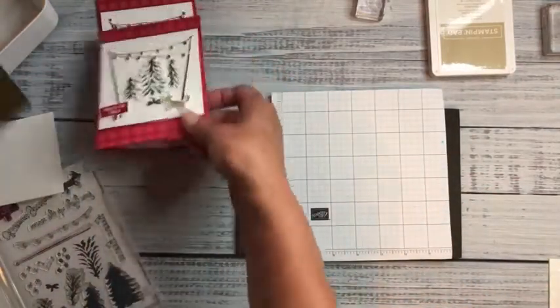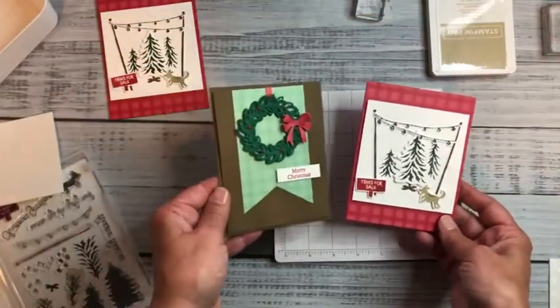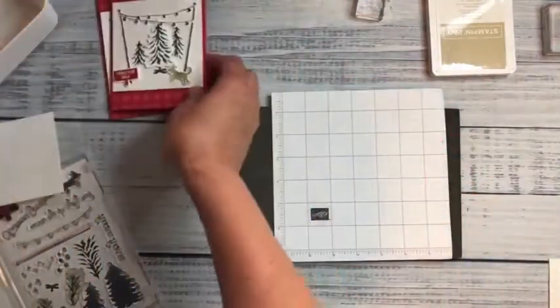Here are our first 2 cards. Do you like them? I do. I do, I do, I do.